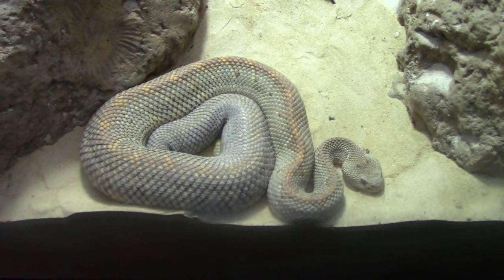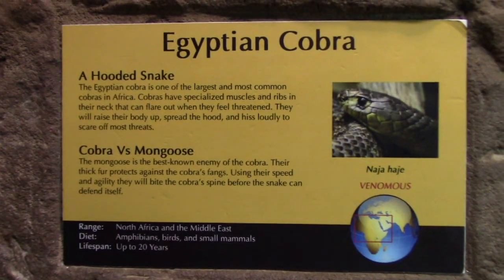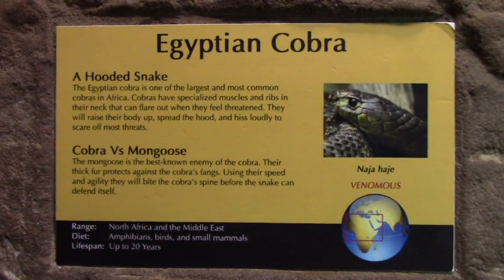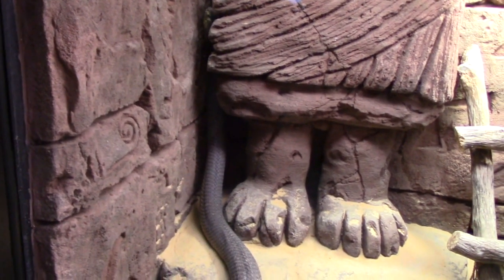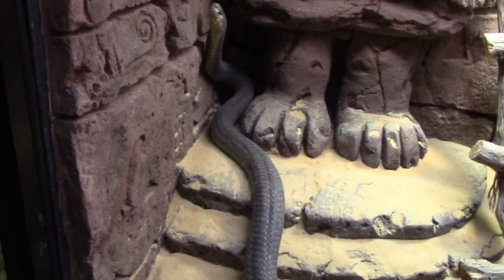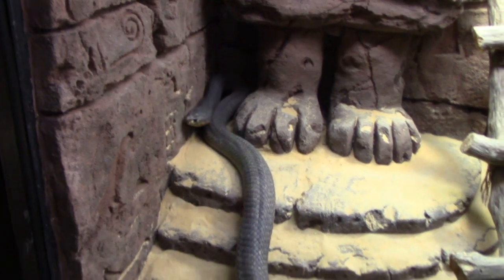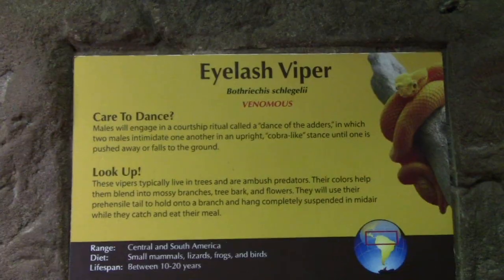It's very comfortable. An Egyptian cobra. It's like climbing up this little statue. Oh, there he goes. See how long he is, or she. This one's moving. This is really cool.